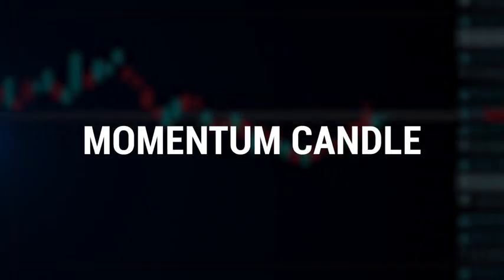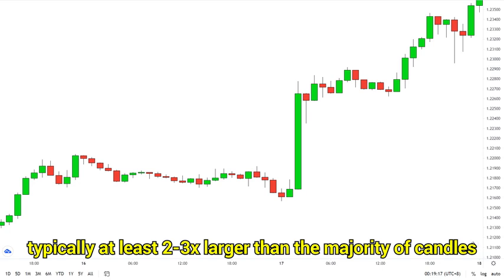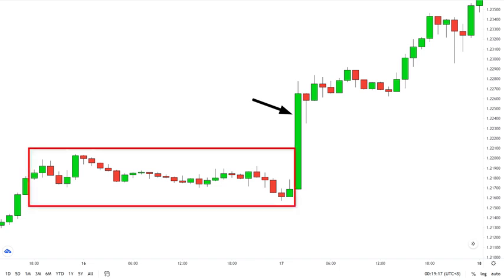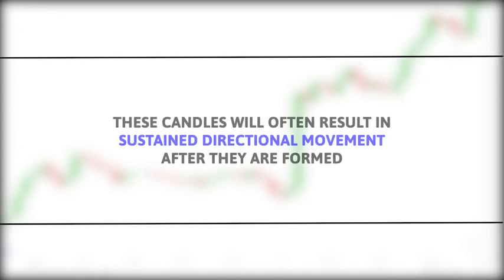Next we have the momentum candle. This is a candle that is typically at least 2 to 3 times larger than the majority of candles on our chart. In this example, you can see we have a green bullish momentum candle. If you compare the size of this candle to all the candles that came before it, you can see that it easily fits our criteria for a momentum candle. These candles will often result in sustained directional movement after they are formed.